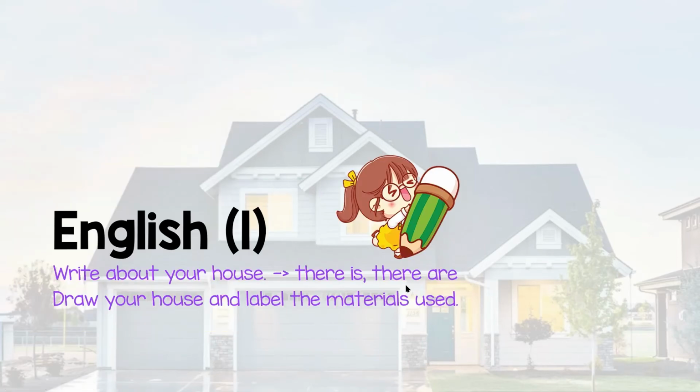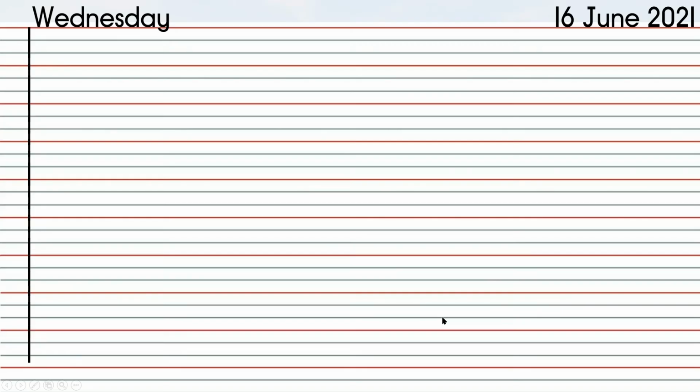Your homework today is you have to write about your house. Use there is and there are. Draw your house and label the materials used. Let me show you an example. In your English one, put down today's day and date. This is EX7. And in the middle, you write down my eco-friendly house. Eco means environmental. So we just shorten it to my eco-friendly house.